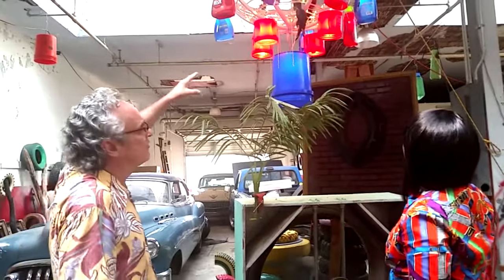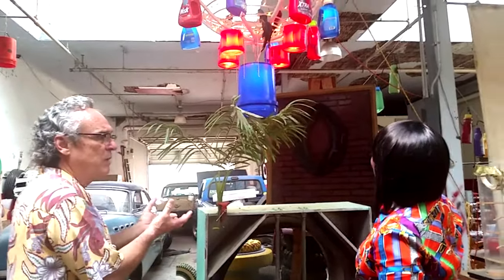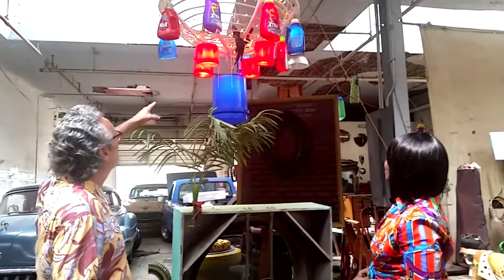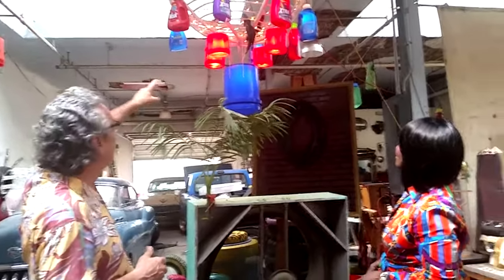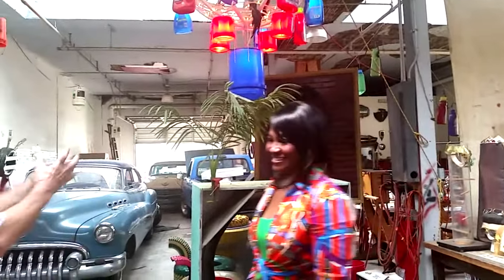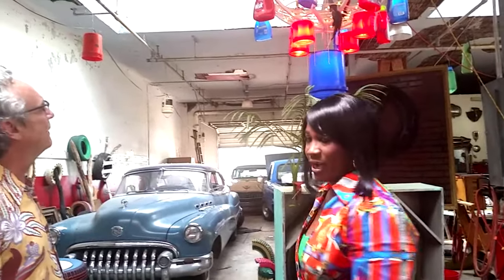So the frame for the chandelier is what they call a papasan chair. It's sort of a bamboo chair with a beanbag in it. Well, they break or people throw them away, and I find those on the sidewalk. I've got about four more back there that I found on the curb, and I turn them upside down and make chandeliers out of them. So creative. Now, we're going to go over here and take a look at his home. Come on.